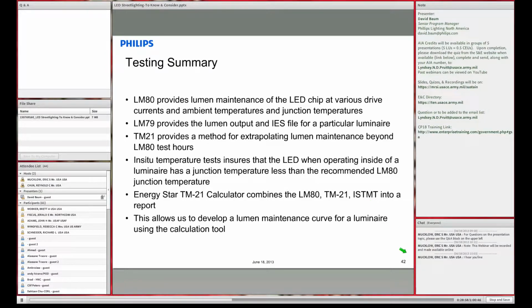So I think you'll find that we're doing a pretty good job of getting all of our data and all of our testing in place, and we're doing a pretty good job of making sure that we provide accurate data so that you have confidence in the products that you select.